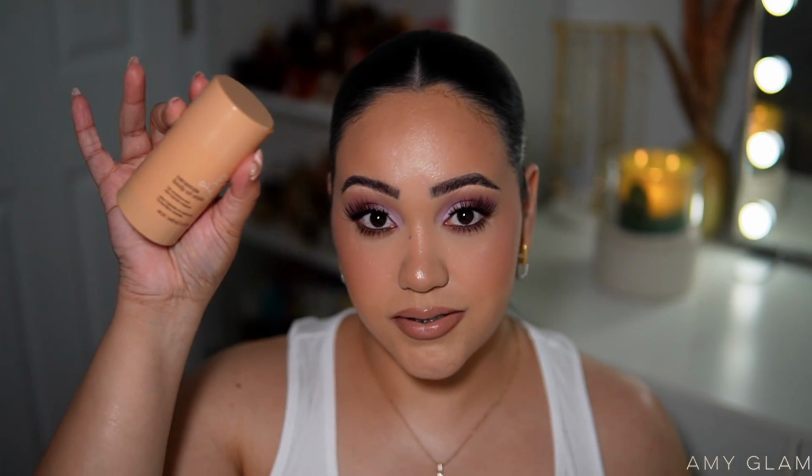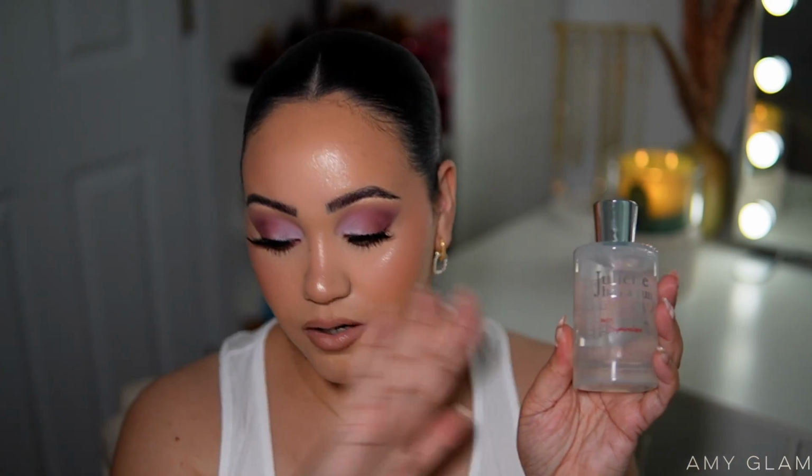I think I like it more than the original Juliet Has a Gun, Not a Perfume. Like, I did not know that I could be this obsessed with a fragrance as I am with this. Love it. If you like to smell kind of clean, musky, second, guys, look at that glow. Look at that glow from this. I'm telling you, these products are so amazing. So yeah, this right here, love it.